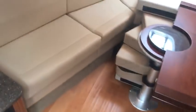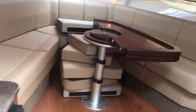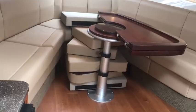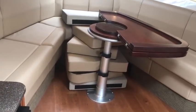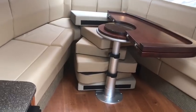As we walk down into the forward part of the boat, into the salon area, you're going to notice that we've got a nice big V-bunk area. The reason I left those cushions out is those fill in when this table drops down to make that full bunk area in the V-berth.